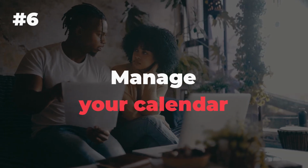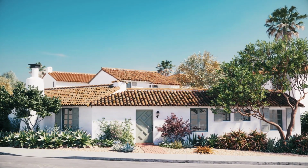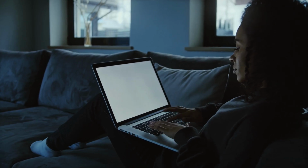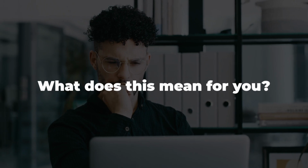Number 6. Manage your calendar. It's actually a simple equation. Airbnb equals money, but you need to manage your calendar to make that happen. You can't just sit back and wait for the money to roll in. You have to be proactive and make sure you're putting yourself out there as often as possible. Keeping your calendar up to date is crucial for ensuring that you are maximizing your occupancy and avoiding double bookings. So what does this mean for you?